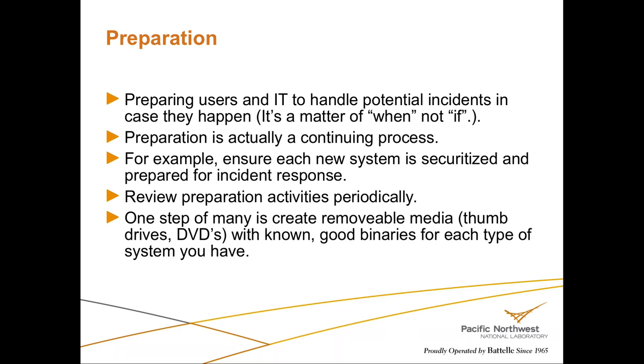One of the many steps in that preparation is creating some kind of removable media, like thumb drives or DVDs, that have good binaries for every kind of system that you may need to do incident response on. And this is one of the more fun things that you can do. Otherwise, it's just writing up documents and staging mock incidents and stuff like that, which isn't a whole lot of fun for us system types. But making the removable media, getting that ready for when we actually have to do something, that's important. It's just one of many steps, and that's part of the demo that we will see.